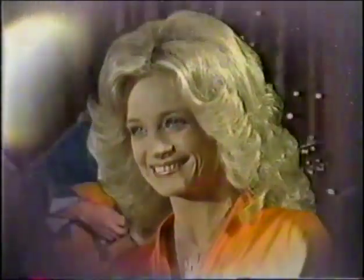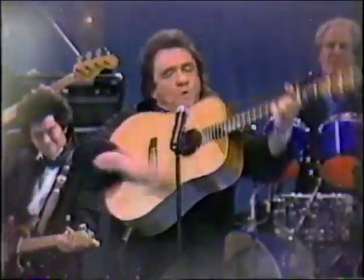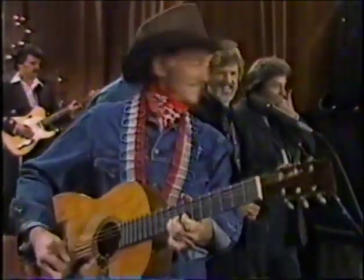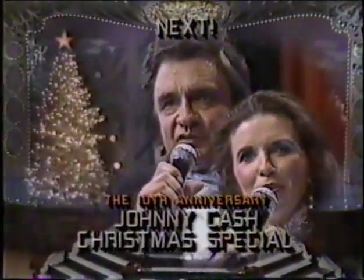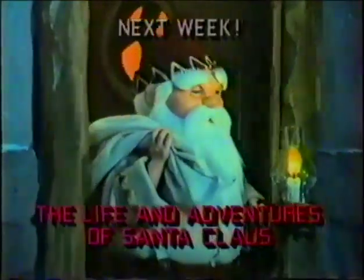Next. Hello, I'm Johnny Cash. 10 years a Christmas tradition. 30 years a country legend and rock and roll giant. The great Johnny Cash welcomes Jerry Lee Lewis, Larry Gatlin, Roseanne Cash, and the entire Carter Cash family. Celebrate exciting moments from the past. Greet the holidays with the 10th anniversary Johnny Cash Christmas Special. Next week, take an all-new magical journey from boyhood to manhood to immortality. At last, the real story, the life and adventures of Santa Claus. This is CBS.